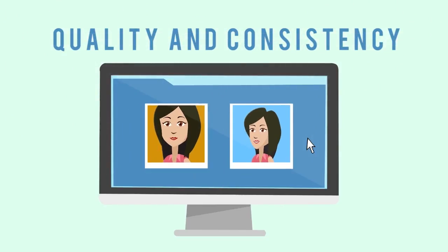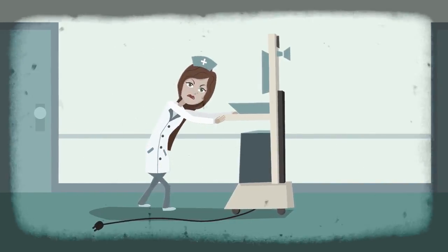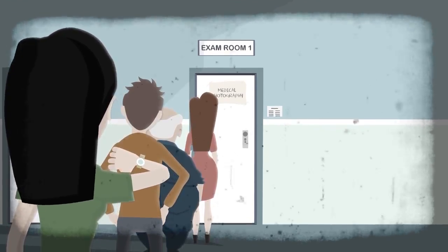Connie researched traditional medical photography solutions and found them to be bulky and expensive, limiting photography to a single exam room.